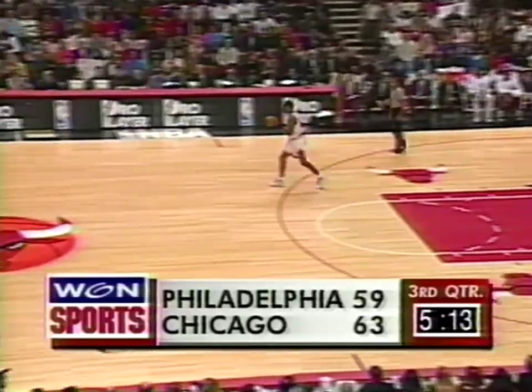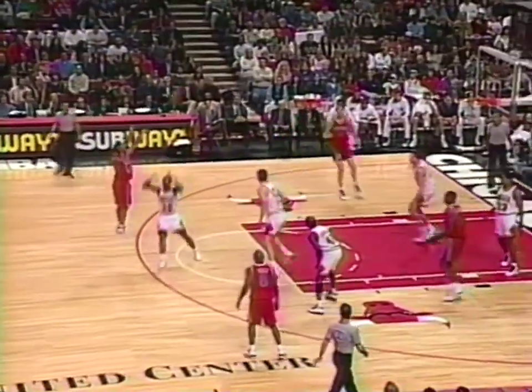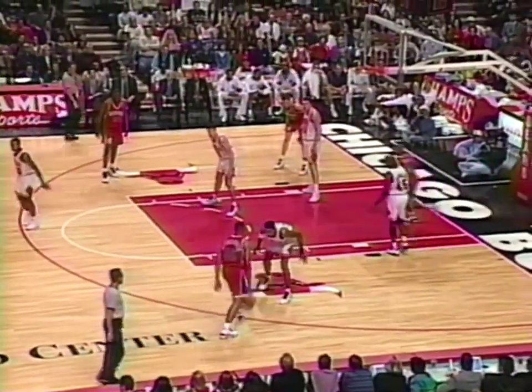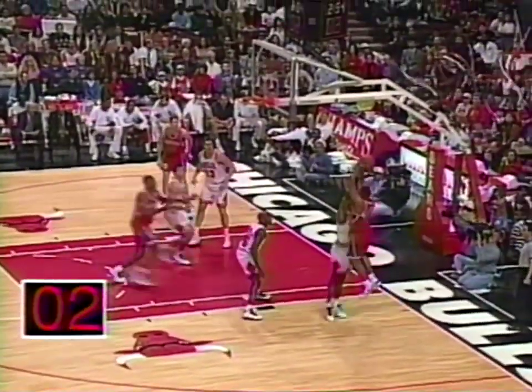Coming up on 5 minutes left to go in the third. Barrows against Armstrong for three. Yep, got it. Two baskets in her all 3 point field goal. Shot clock under 5. Red zone time for Clarence Weatherspoon. The force over Pippen. Oh, and yeah. It's around the world and in. He's got 8 points in this quarter.